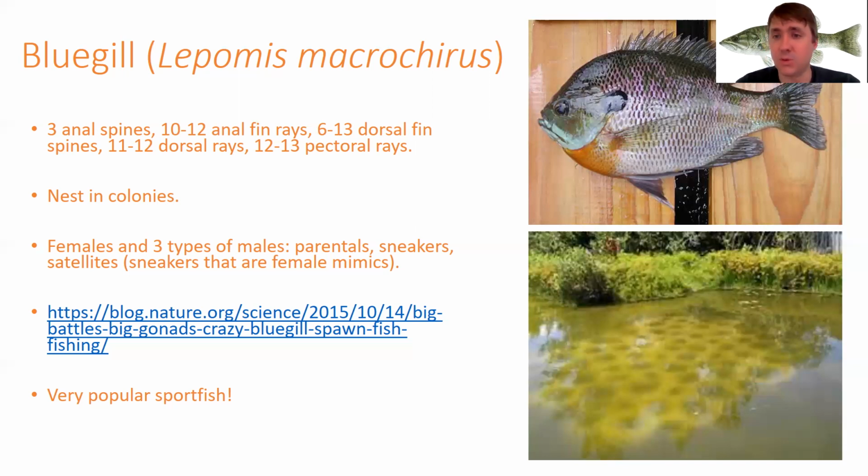What a lot of anglers will do is they'll actually fish for bluegills while they're spawning like this. And because the males are aggressively defending their nest, they're quite easy to catch. And because you know that the biggest, baddest males sit in the middle of these colonies, it's a very size-selective fishery.